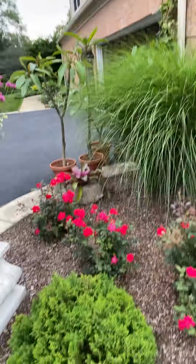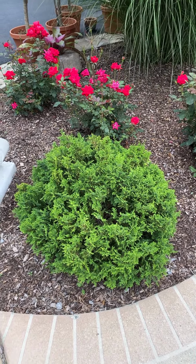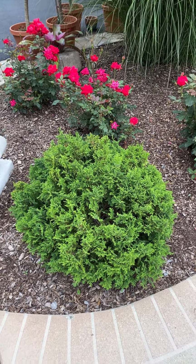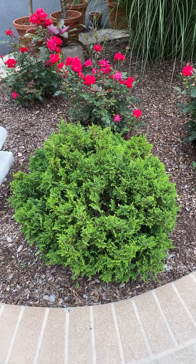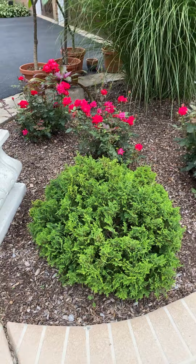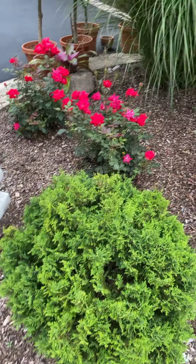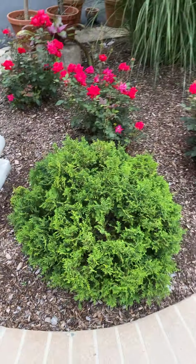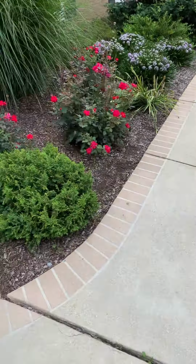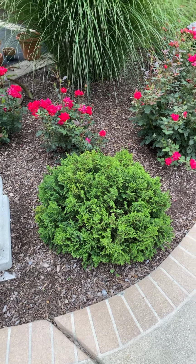Nothing too exciting over here. I do like this, as I mentioned, little specimen evergreens. This is a dwarf moss cypress, and it has done exceptionally well. I've been really impressed with it. It grows quite slowly, really nice soft texture, and it gets piled on snow. Obviously this is the front walk, and it just gets piled on, and it has done very, very well.